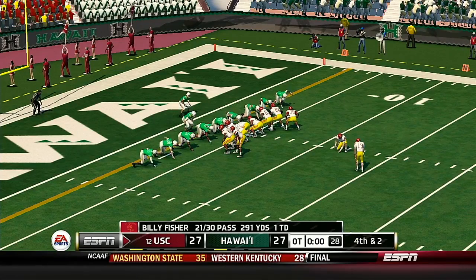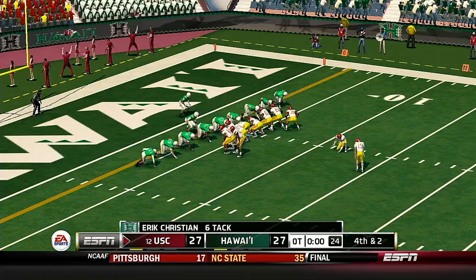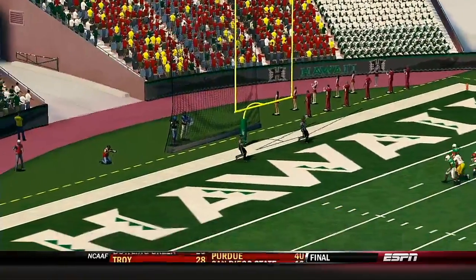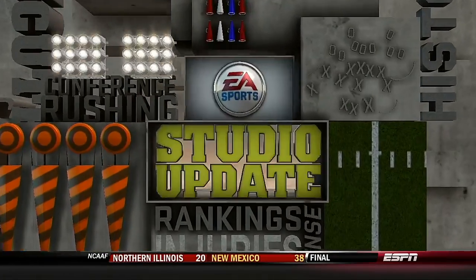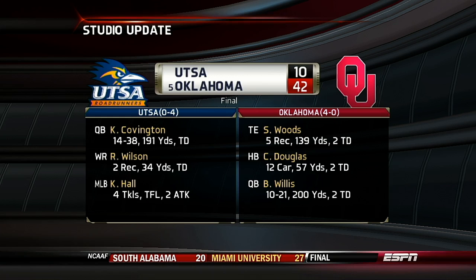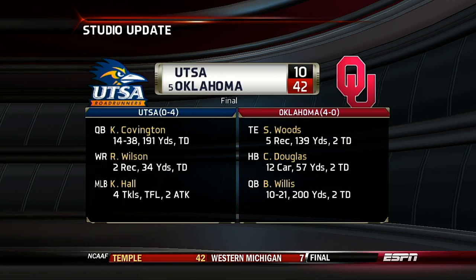And the kicker comes out to try to put 3 points on the board here in overtime. Kicks away, and it's through the uprights. Let's check in with Reese Davis in the studio. The Sooners were ranked number 5. The W, they hope, will keep them there. And for UTSA, they've now come up short 5 straight times.